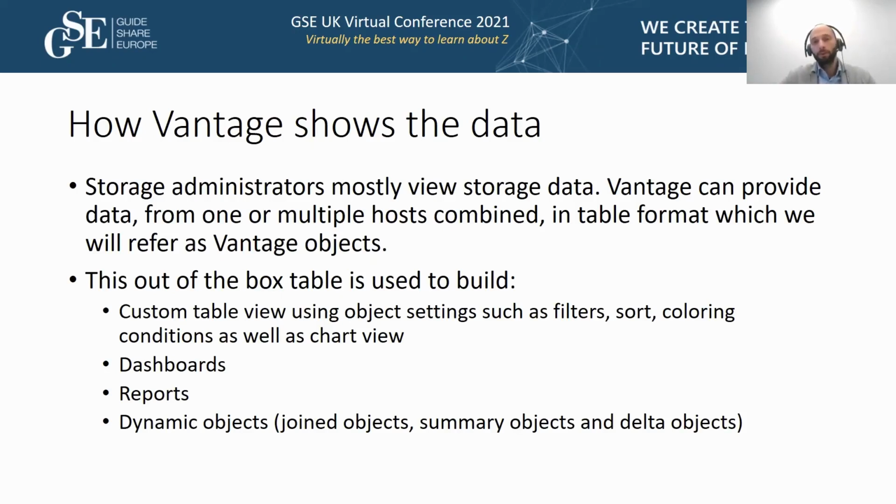Storage administrators mostly view storage data. I use mostly here because Vantage can show more than storage data. Throughout the years, we have developed interfaces with various programs. So integration with various Broadcom software like SysView is possible, and SysView will give you performance data if you wish. But we're going to focus on the storage administrators.